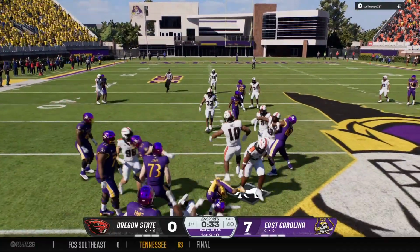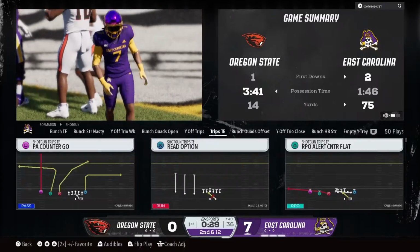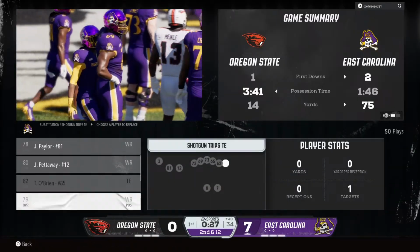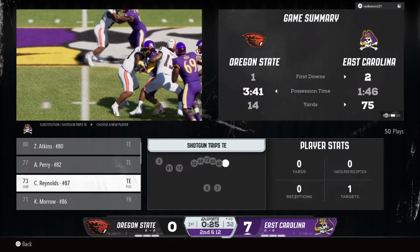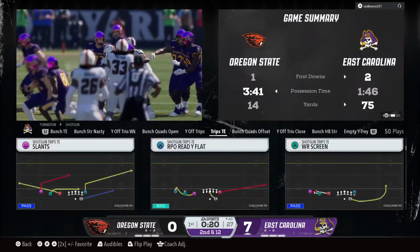Quarterback running on the draw. The draw draws nothing except a swarm of tacklers. He's stopped immediately. Tell you, they tried to go draw in the middle of the field. That back had nowhere to go with the football. He was tackled right away for a loss.